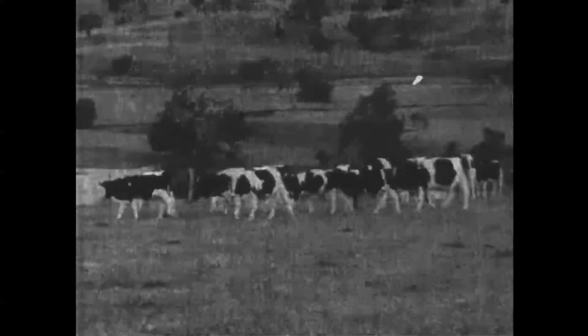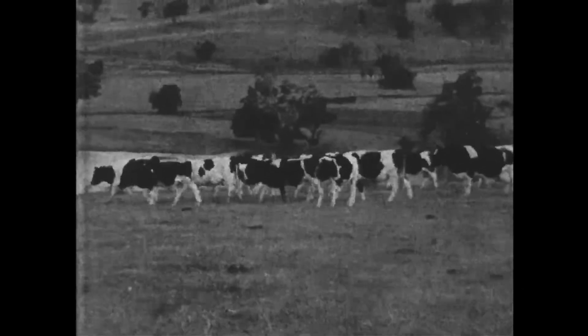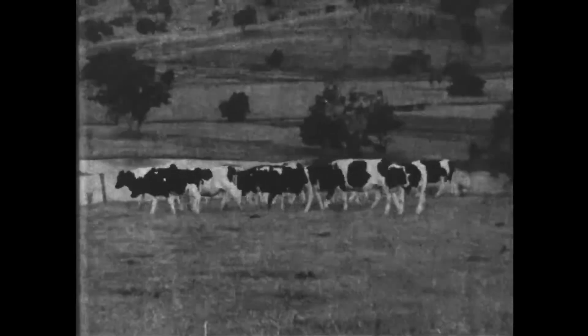At Wingen, we enter the dairy lands. Here we see a fine stud-bred herd of Friesian dairy cattle. Friesians are noted for their heavy seasonal milk yield, though generally of moderate butterfat content.